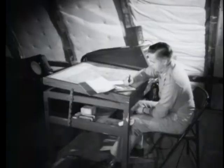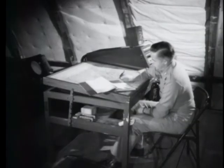333, you should be now entering the storm again, over. Roger, this is 333. I'm entering the storm. Turbulence very heavy. Two lightning flashes to port side. Precipitation heavy, some ice, over. Roger.